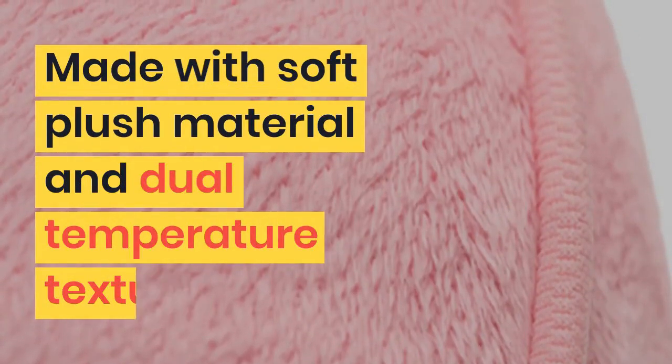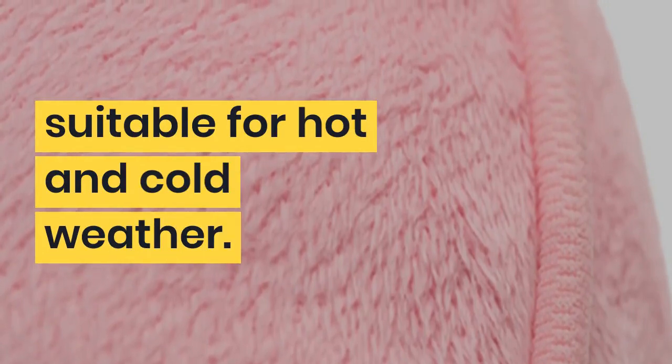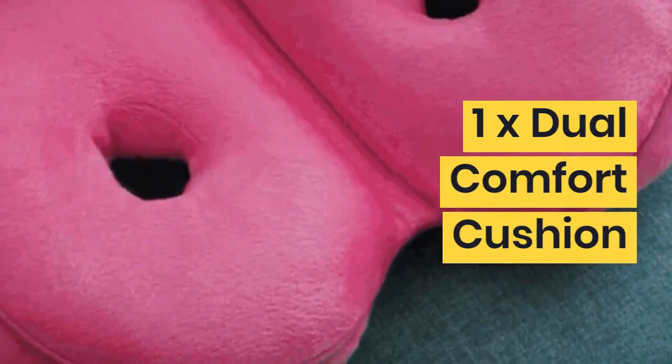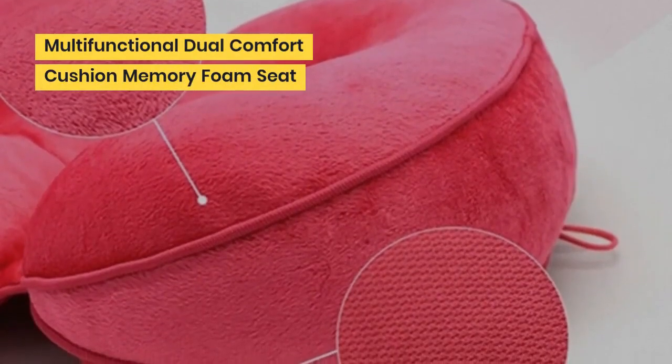Specifications. Material: plush. Filler: sponge, emulsion. Size: 16.5 by 11.8 by 3.9 inches. Package included: 1x dual comfort cushion.